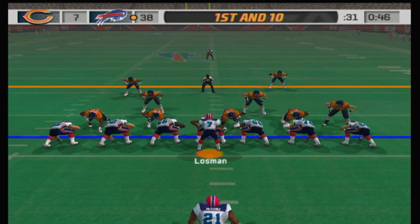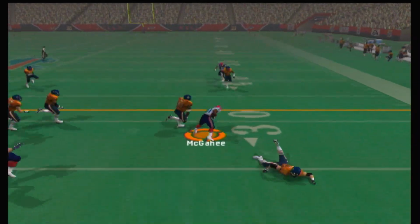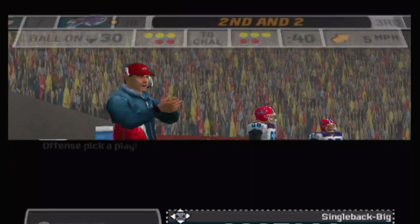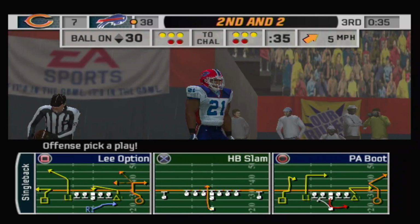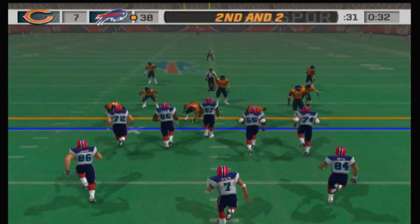The Bears with a four-man front. The defender goes down. Ogunleye is there for the tackle. McGahee's done a pretty good job running the ball today. A nine-yard run game moving the ball on the ground forces the defense to bring some additional guys up to the line. And that's what opens things up for your passing game.